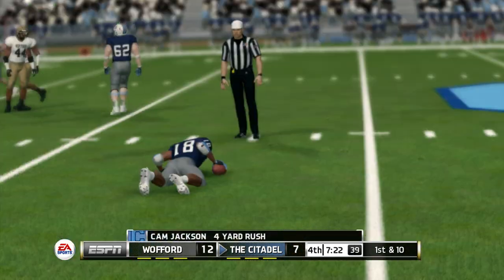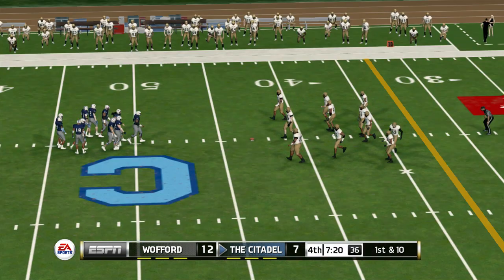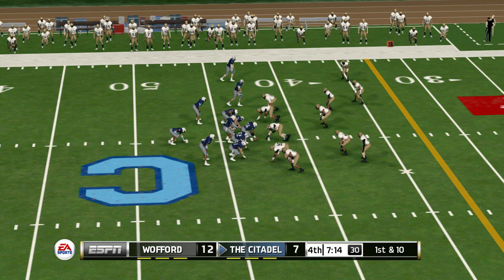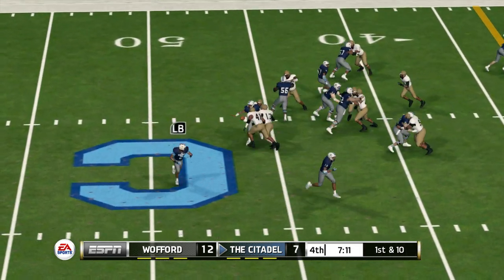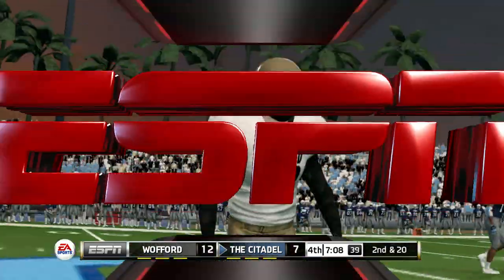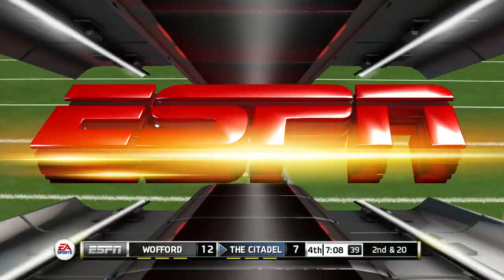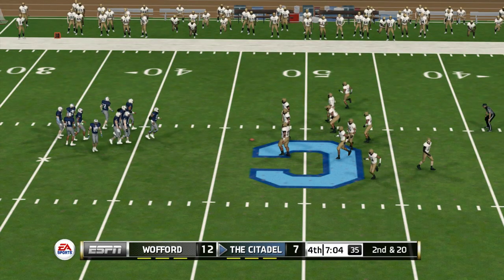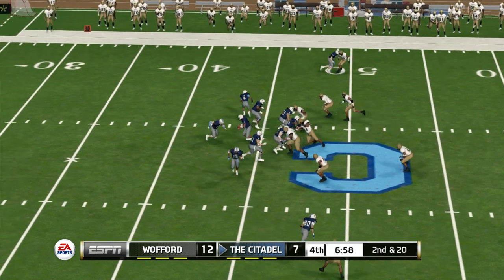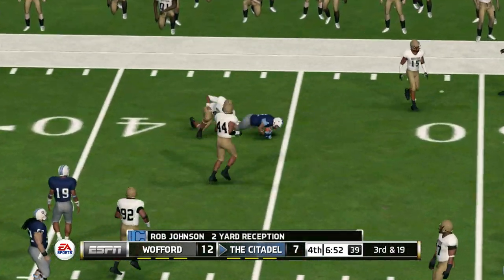Brought down after a nice run up the middle. From the 43-yard line, it's first down. Pitches out and the ball is up for grabs. The offense falls on it. This is the 10th play of this drive. And a quick throw brought down at the 48-yard line.